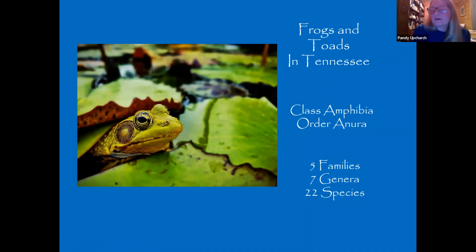22 species, really 21. One is kind of like an accidental Southern Plains leopard frog that kind of hopped over the line in Northwest Tennessee. But for the most part, we have 21 species of frogs and toads in Tennessee. And if you know LEAPS, you know it's one of our loves is the frogs and toads of the state.